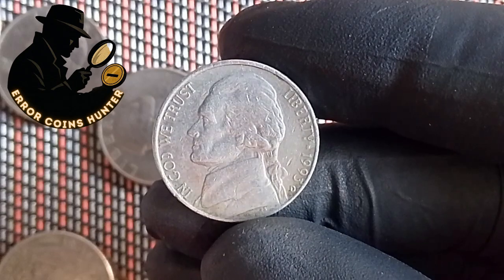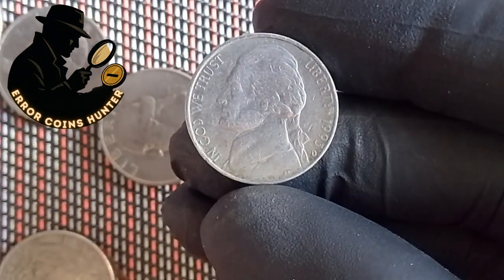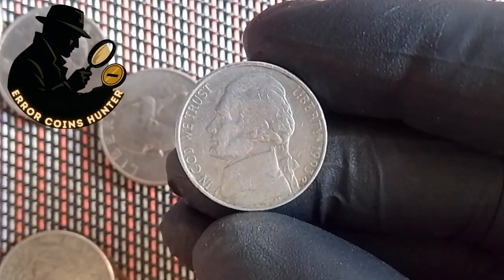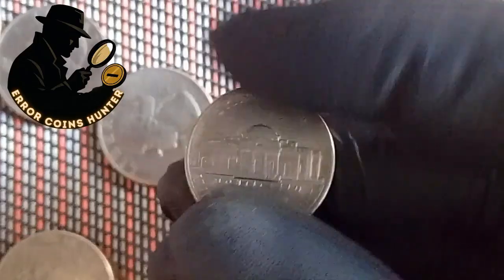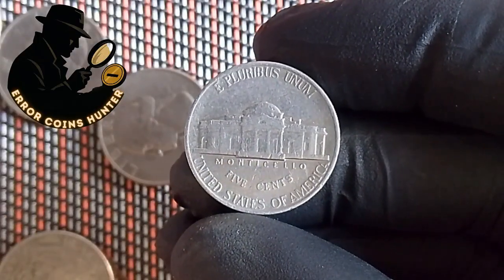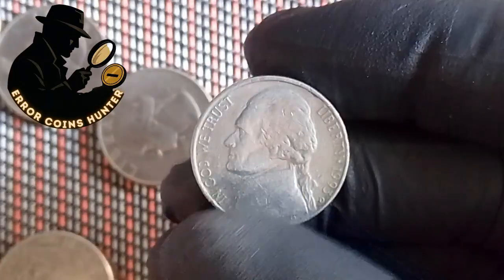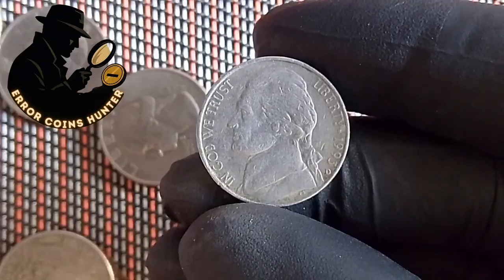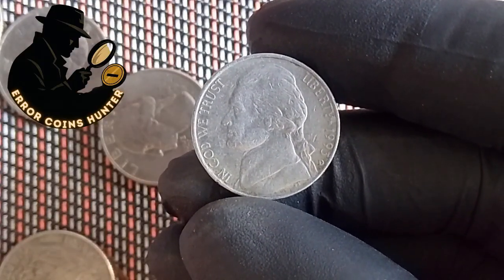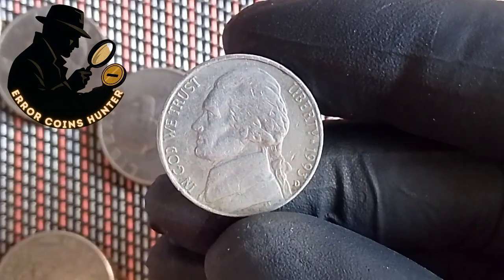The error that occurred is so complex, so incredibly rare, that when the first specimen was discovered, multiple experts had to verify its authenticity because they simply couldn't believe that such a combination of minting mistakes could occur on a single coin. We're talking about a triple struck error combined with a rotated die error at approximately 45 degrees, paired with a partial collar error, and struck on a planchet that was intended for a completely different denomination, specifically a quarter planchet. Let me help you understand just how astronomically rare this is.